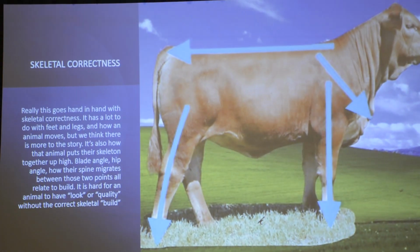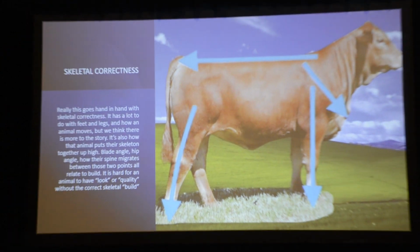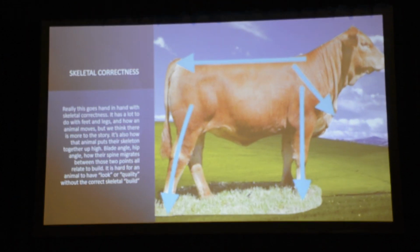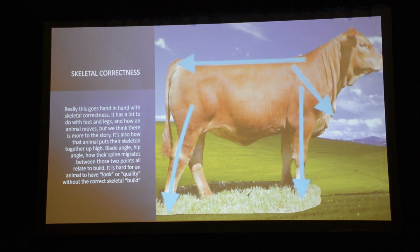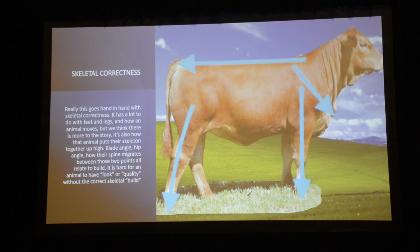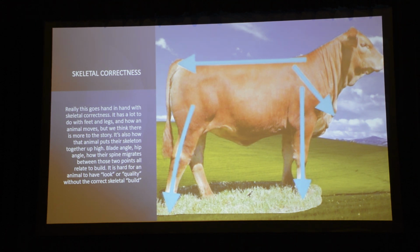This is the other one that goes hand in hand with it. What happens in structural correctness? And again, I see it in the show ring way too often. We make them too straight. We hardly ever go the other direction and get too much set to them, but we make them too straight. What happens when we make bulls too straight here and too straight here? And we can even get this angle too straight. What happens when you do that?